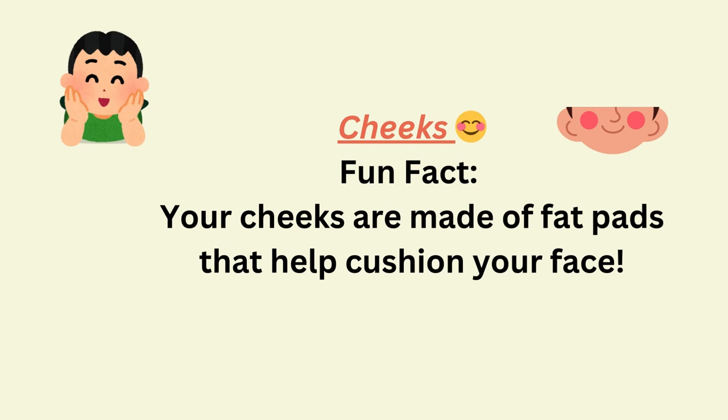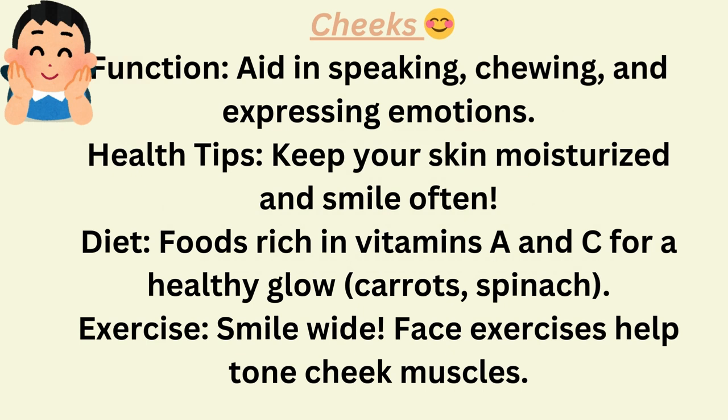Cheeks help us chew and show emotions. The dimples in your cheeks are caused by shorter muscles. To keep cheeks glowing, eat fruits rich in vitamin C and stay hydrated for smooth skin.